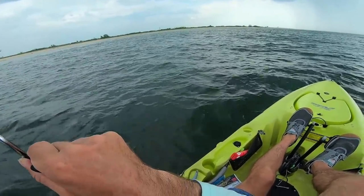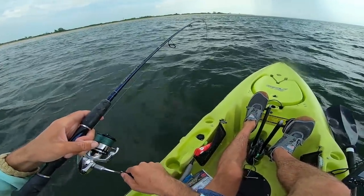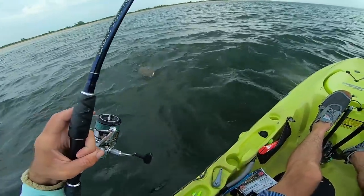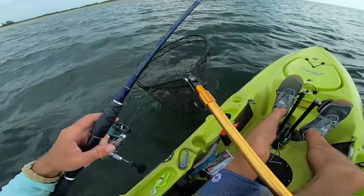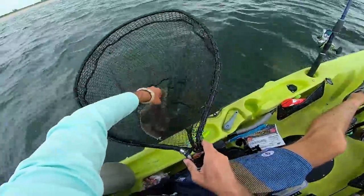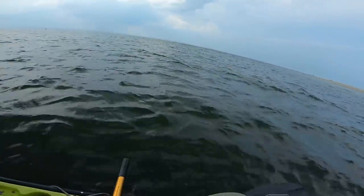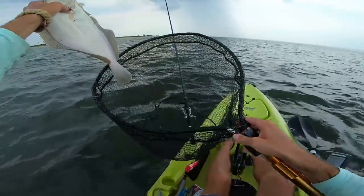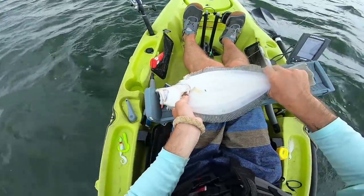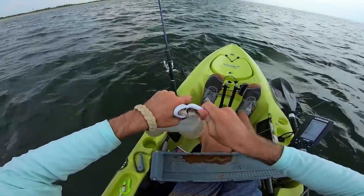There he is. That was like instantaneously with the white grub. Another close one. Nah, probably another 17 incher. Give him a measure anyway, just in case. Ooh, getting closer, like 17 and a half. Booyah.